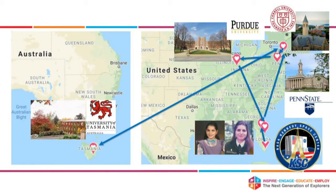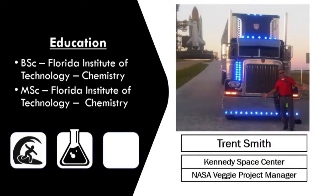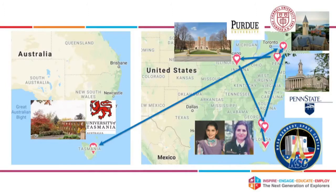And from there, I went to Purdue University, where I did what's called postdoctoral research, where I was actually part of a NASA center that was studying plants for human life support. My PhD was more fundamental, where I looked at how plants sense and respond to gravity. So I was able to get both ends of the spectrum. And from there, I came to Kennedy Space Center, and I was a postdoctoral researcher here before I was fortunate enough to be hired by NASA to do what I've always wanted to do.